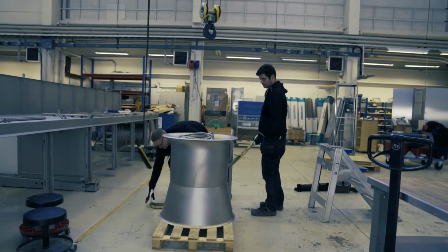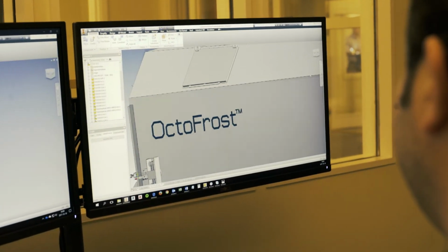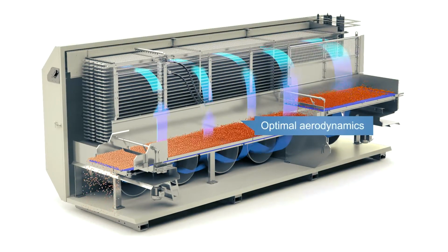The development of OctoFrost derived from the need from the customers. I listened to their pain, I listened to their needs, and it was obvious to me something could be done. When we say an IQF freezer, we use an airstream to fluidize a product during the freezing. So basically everything is about aerodynamics. It's controlling the airflow, speeding up air, slowing down air.